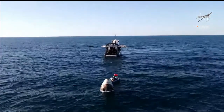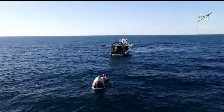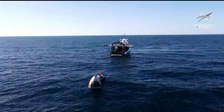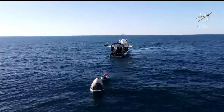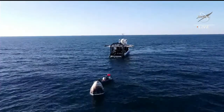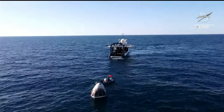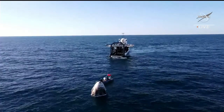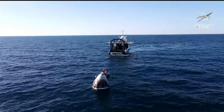They will spend at least the night, or the Americans will spend at least the night, at Johnson Space Center to make sure they're doing well before they jump right into their recovery period of medical tests, scientific tests, and a lot of exercise to get them reconditioned and readjusted to gravity again. Meanwhile, Samantha will be going back to Europe. She'll leave pretty much right away once they get back to Houston.